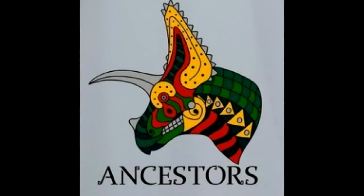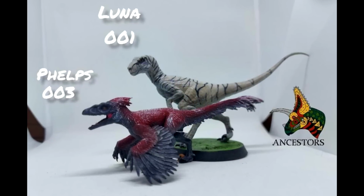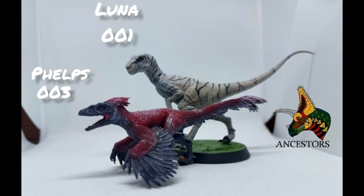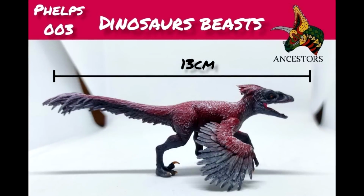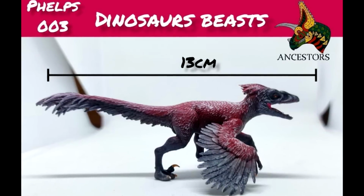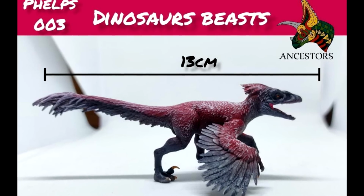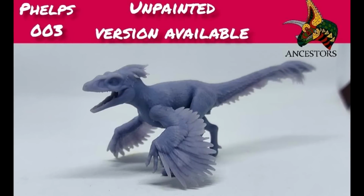The very first thing that I have for you guys is the pre-sale of the Fantastic Ancestors line Pyroraptor. They have in the past created a Jurassic World Dominion style Atrociraptor. They now have a beautiful looking Jurassic World Dominion style Pyroraptor, and the price point of this is $19 US plus shipping for an unpainted version, or $24 US plus shipping for the painted version.